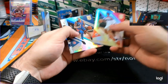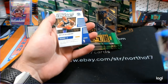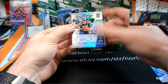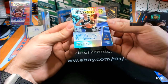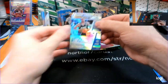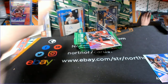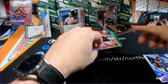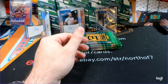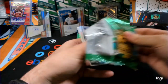Rui, Jeremy Grant, and Sacramento Kings, Mitch Richmond. This is numbered 55 of 60. All right. So this box is a little bit of a turn of the century kind of box, which is okay, not great. Tobias Harris, Carmelo Anthony. Well, he did get two Steph Curry die cuts, but what are you going to do?